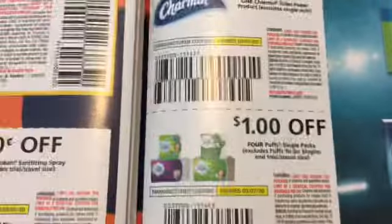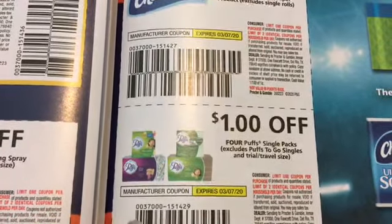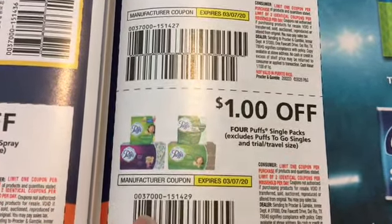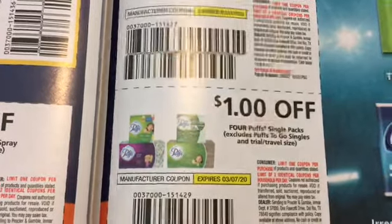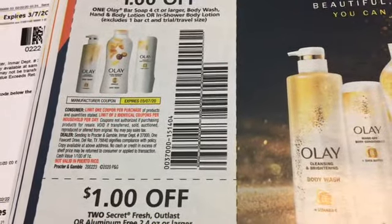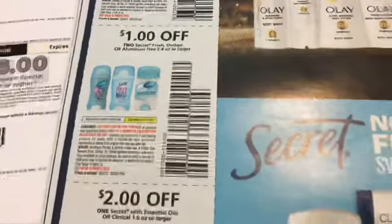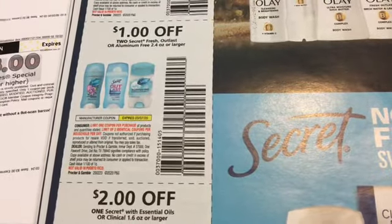$1 off 4 Puffs single pack, so they'll be 75 cents per box if you use this coupon. I used that coupon before. I've never seen those there. Secret, they have Secret deodorant there to be free. Well, it'll be 50 cents per deodorant with that coupon. That's new.